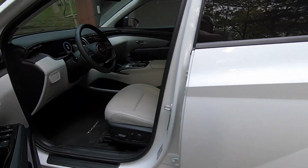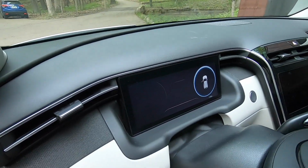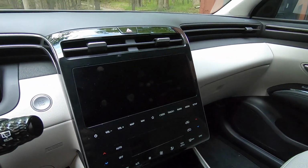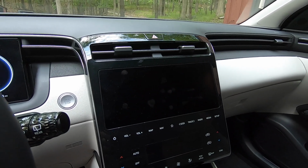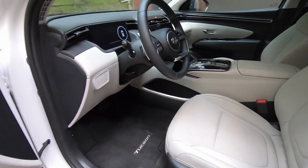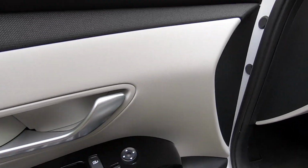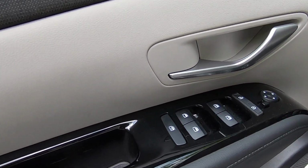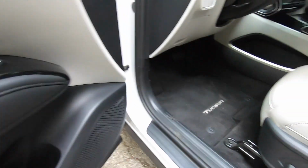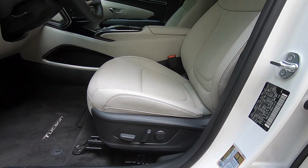So this is the Limited. That means that I get this 10.25 inch instrument cluster screen and also a second 10.25 inch center console touchscreen right there. I also get your usual buttons here, seat memory, which is nice, power windows, and things like that. Decent space in the door, cup holder. You do get power seats, and that is nice and effective lumbar right there.